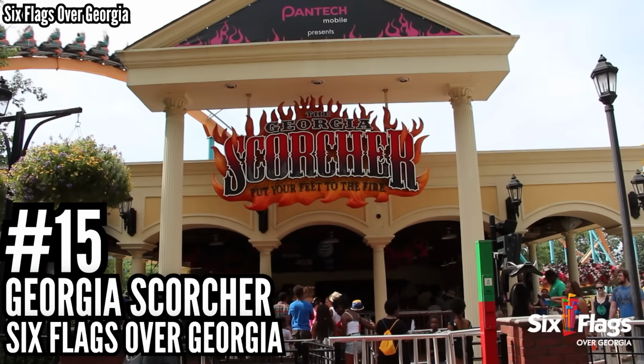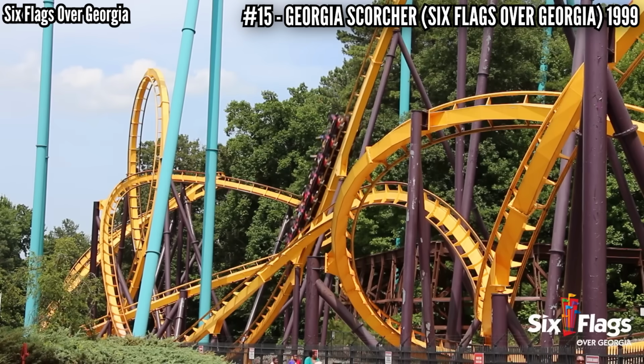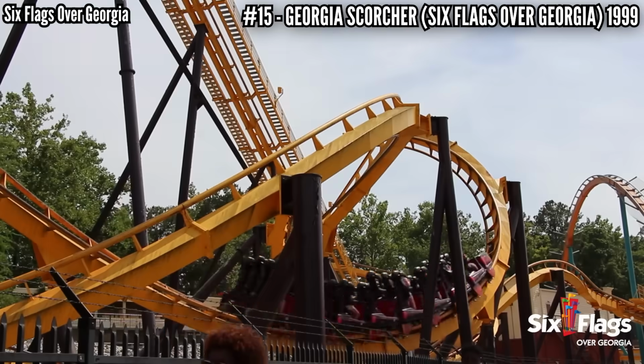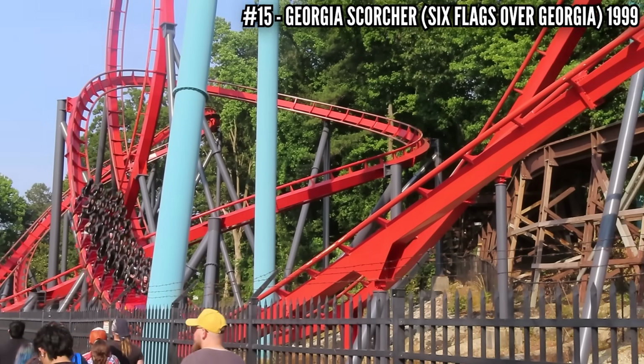Number 15. Georgia Scorcher at Six Flags Over Georgia. After buying some big stand-up coasters beforehand, Over Georgia got a smaller one, 107 feet tall, only 2 inversions, 3,000 feet of track. This has a straight drop, a loop and a corkscrew, twisting and turning the rest of the way, and at first I didn't love it, but now I respect it as a solid ride. In 2019, this got repainted from yellow to red.